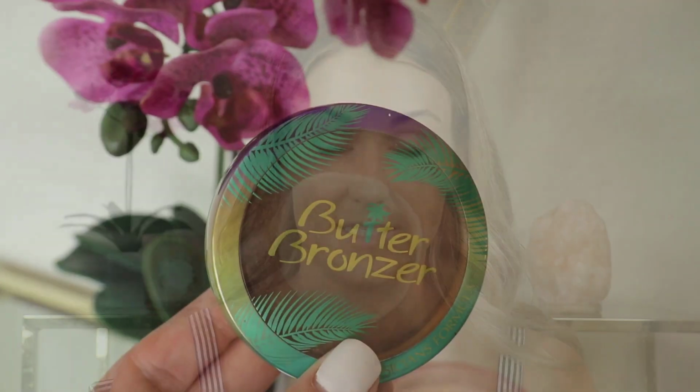So not only is this powder extremely affordable, but it really does a good job at covering everything I need to, and it just really evens out my skin tone. Plus I think it helps my bronzer go on a lot smoother, and it really just locks everything into place. So now moving on to bronzer, I'm using my Butter Bronzer by Physicians Formula.